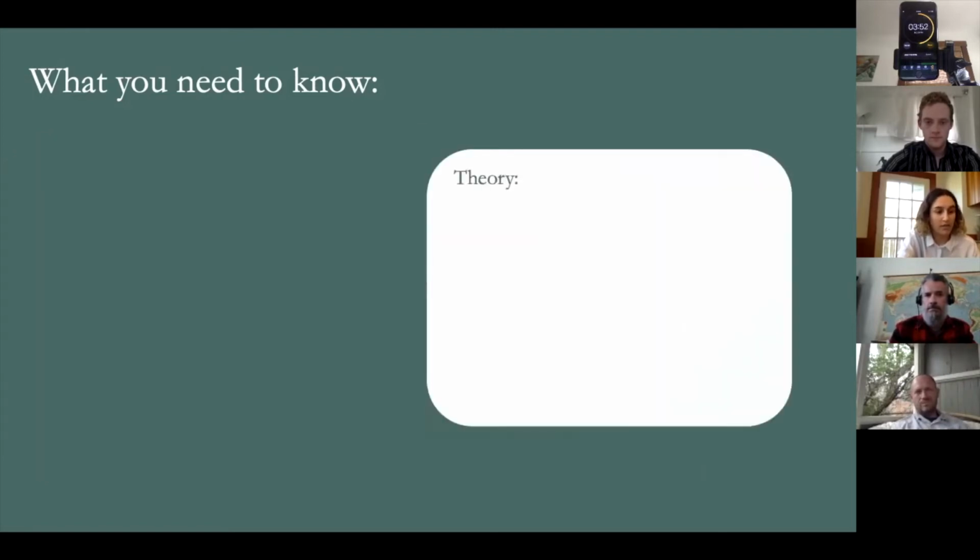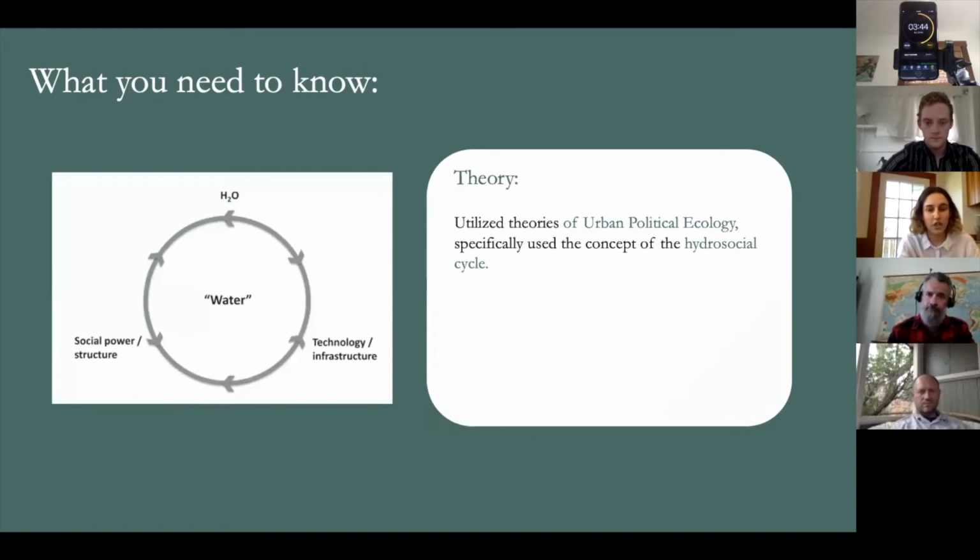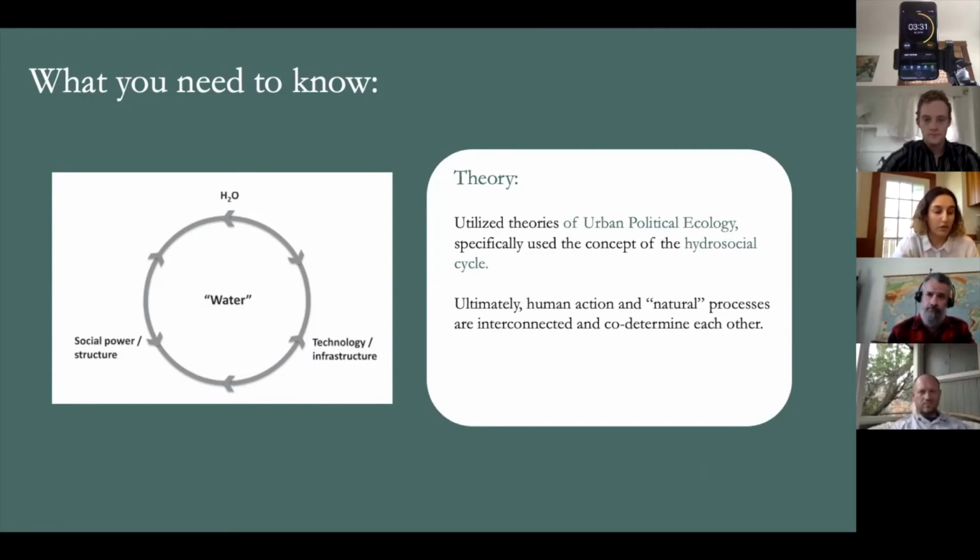So for my theoretic lens, I utilized urban political ecology and the concept known as the hydrosocial cycle. And here's an illustration of the hydrosocial cycle, which points out that human action and the hydraulic cycle are intertwined, and you really cannot consider one without the other. So basically what you need to know is that we cannot separate what we consider natural processes from people and their politics. And yes, this is even true, or especially true, in cities.